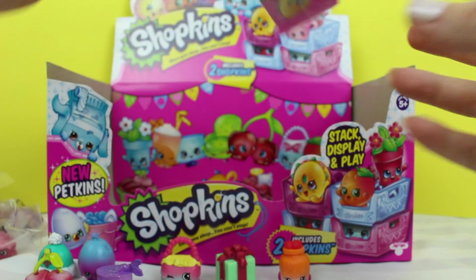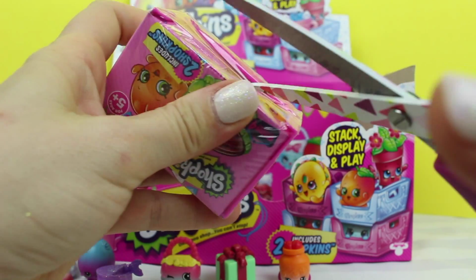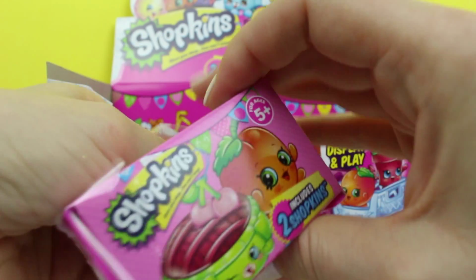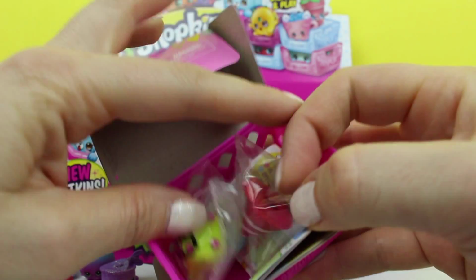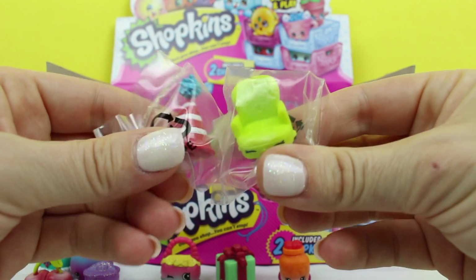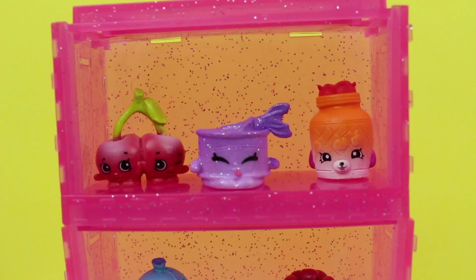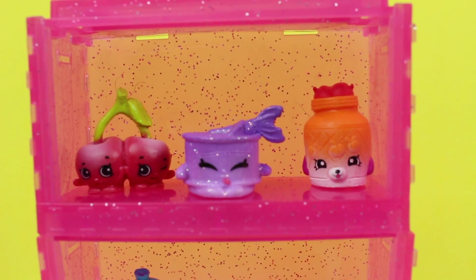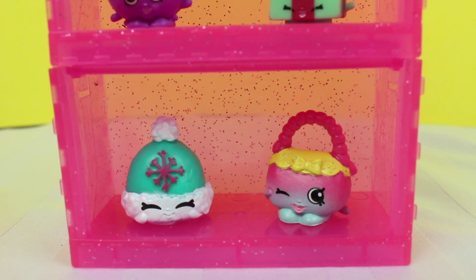Okay, our last one. Hopefully we get lucky and add some more to the collection. Let's see, are we gonna be lucky? Another duplicate of duplicates. All right, so this time again, we got the green comfy chair and the red Marty Party hat. So here are all the Shopkins we're adding to the collection today. We got Cheekie Cherry, Teena Catfood, Jilly Jam, June Balloon, Miss Pressy, Handbag Harriet and Woolly Hat.